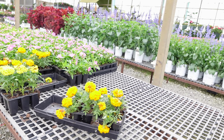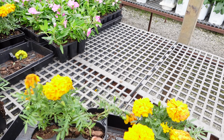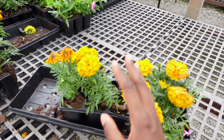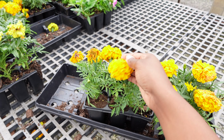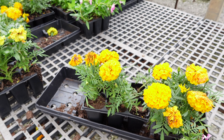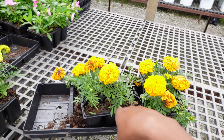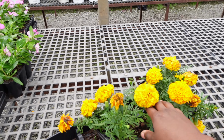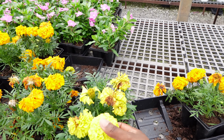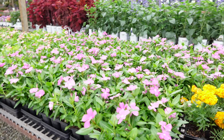Now let's talk about companion planting. These are marigolds, and they are absolutely perfect to go in your garden. Every pest loves these. So these will be basically like a sacrificial plant to grow near your veggies if you don't want anything to mess with your veggies. They will 100% absolutely love marigolds. I had these in my garden last year. I love the yellow ones. You definitely want to make sure that French marigolds are the ones that you choose.